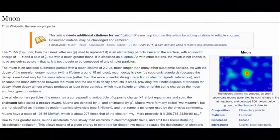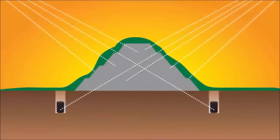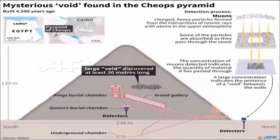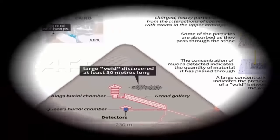The chamber's discovery was corroborated by two other teams of physicists. All three teams observed a large void in the same location above the Grand Gallery. "It was a big surprise," says Tayubi. "We're really excited," he continued. The researchers say it might even be made up of two or more smaller spaces. Tayubi suggests that it could be, quote, "a second Grand Gallery." It is a discovery which we are finding.